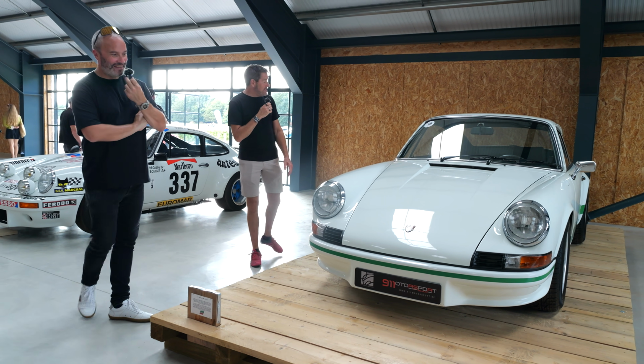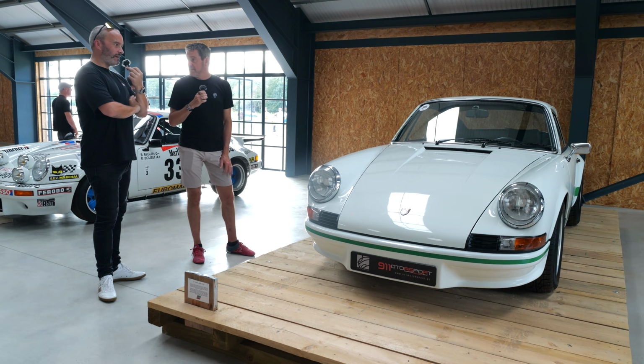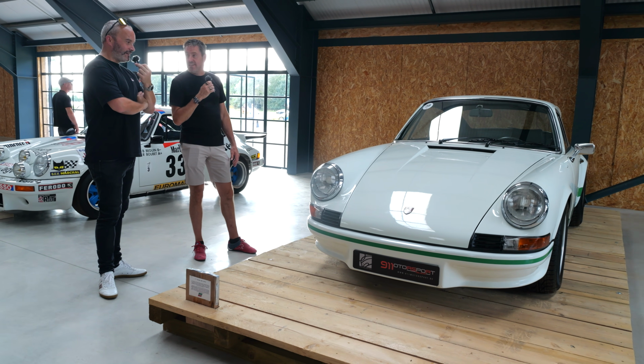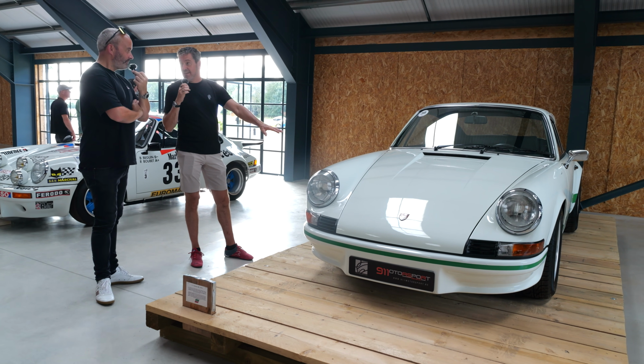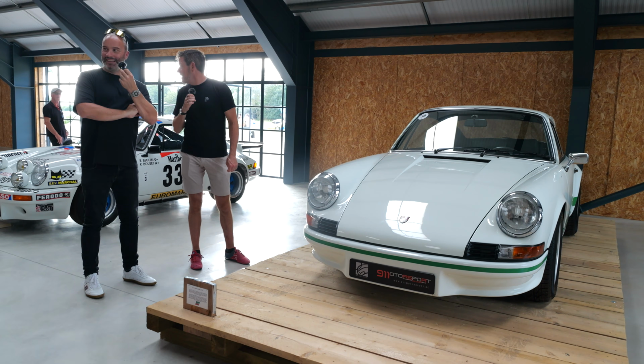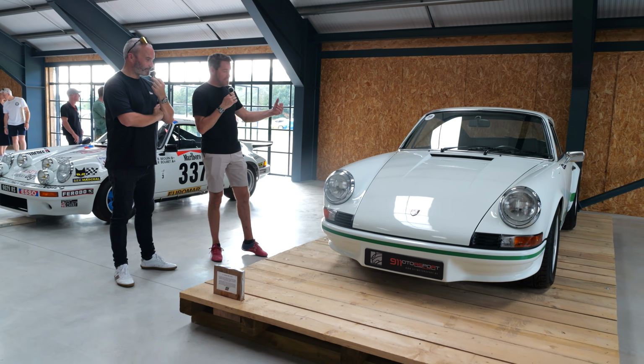But for me, think about Carrera GT values. These things, silly money. Telephone numbers. Absolutely stunning. Look at the size though, if you compare that with a modern day 911. And there aren't any. I don't know what the newest 911 in here would be, probably.